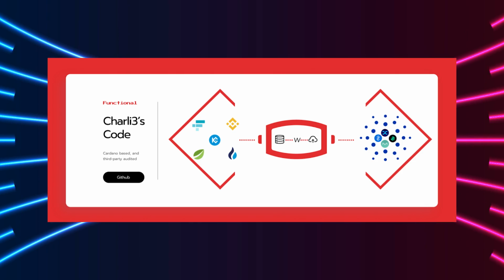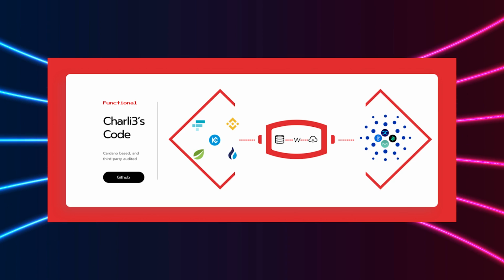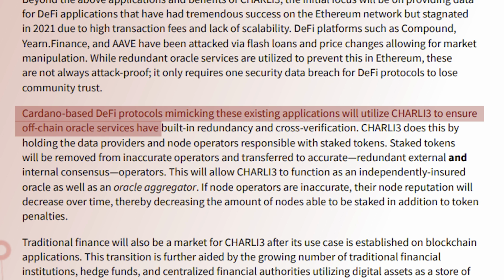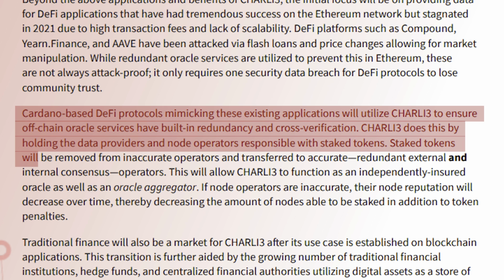In a world full of fake news, Charli3 has systems in place that regulate and evaluate the quality of information being delivered. They describe this process on their white paper. Cardano-based DeFi protocols mimicking these existing applications will utilize Charli3 to ensure off-chain Oracle services have built-in redundancy and cross-verification. Charli3 does this by holding the data providers and node operators responsible with staked tokens. Staked tokens will be removed from inaccurate operators and transferred to accurate, redundant external and internal consensus operators.